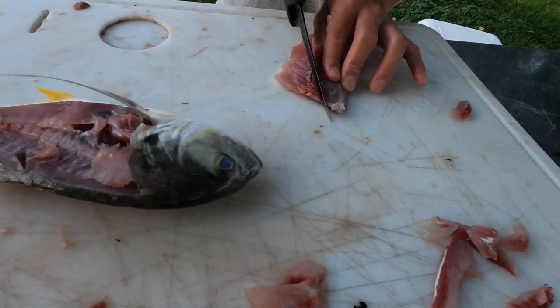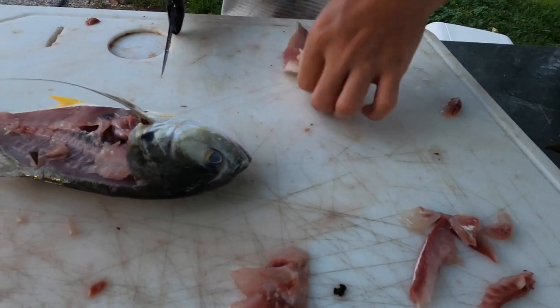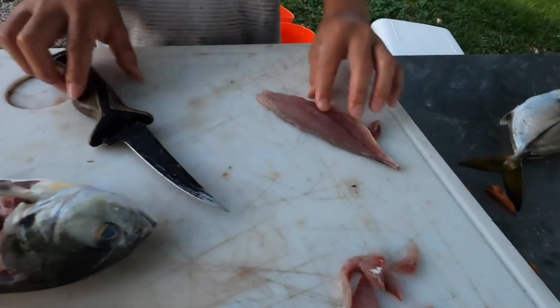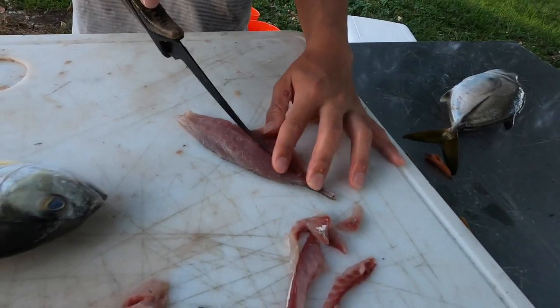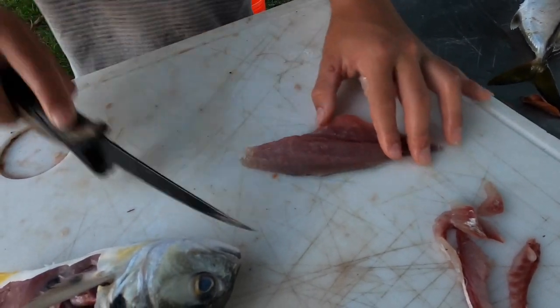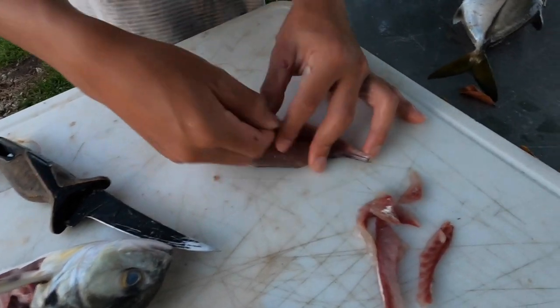You mean ribbon? Ribbons? Yep. Don't want that part. Now, just a bit more spines. You see in the middle, we have this red cut to the sides of it. On both sides. Very thin. And we'll just peel that out.